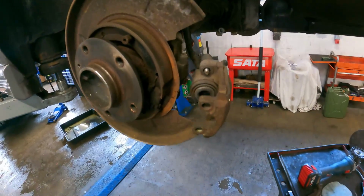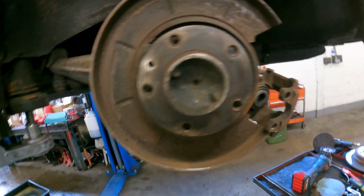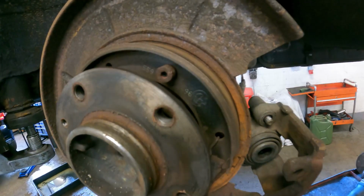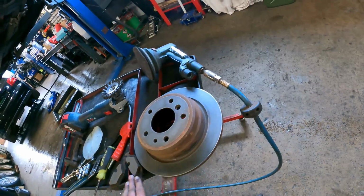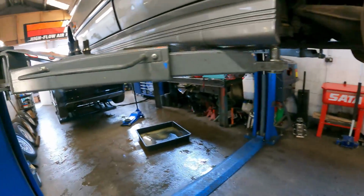Luckily, the rears all seem okay. Piston's nice and free. That just pushed back with my hands. Looks like it's got new handbrake shoes in there. Genuine BMW ones. And the discs and pads look new. They're just a bit rusty, so I just give them a tickle off so they're ready for the brake test on the MOT. So rears can all go back together, and we'll try and get these fronts off.